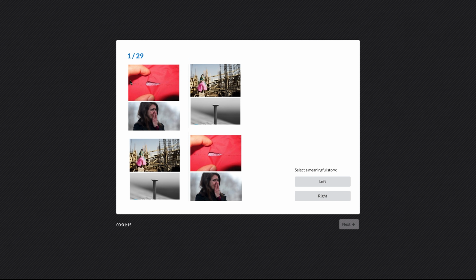So on the left we see a tear in some cloth, a woman that's sad, upset or something like that, somebody walking on the construction site, and a picture of a nail, which does not make a lot of sense. On the right, however, we see, okay, people walking on a construction site, a nail, as a result the tear in the cloth, and then the woman being upset about the tear in the cloth. So in this case, obviously the right option is the correct one, so we select right and next.